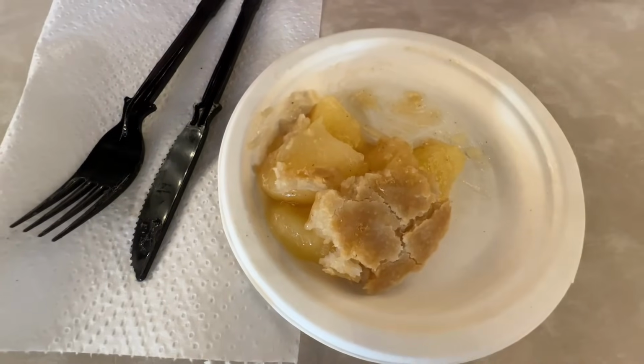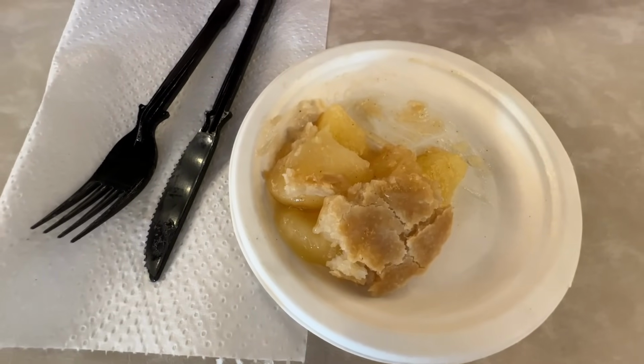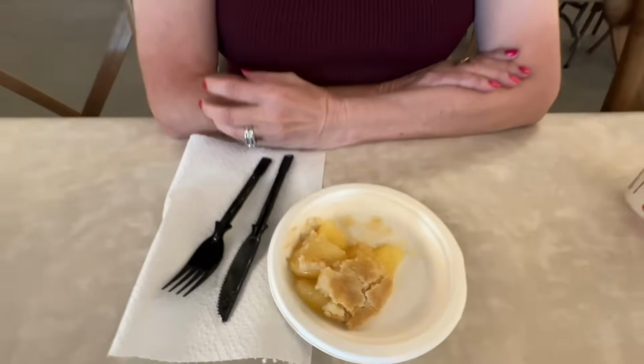It's a very good dessert. The crust is flaky. The apples were soft. It's just a little sweet. You get a little hint of the cinnamon, but not overly sweet. The apples are still warm. The only thing that would make this better would be some vanilla ice cream.